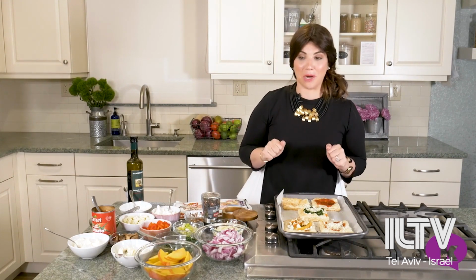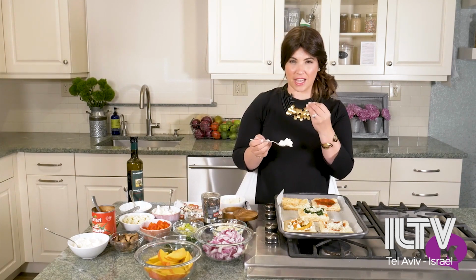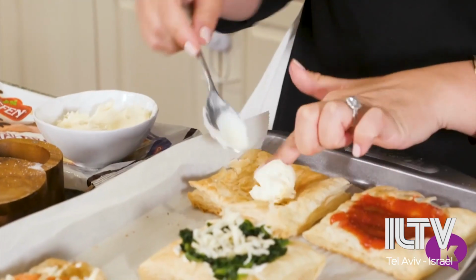Ooh, let's make a mushroom pizza. We have some mascarpone cheese here. You could get this in most grocery stores now. It's pretty mainstream. It's like a creamy Italian cream cheese. It's so yummy and delicious.